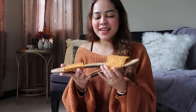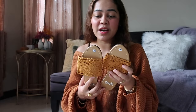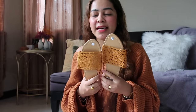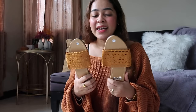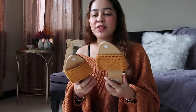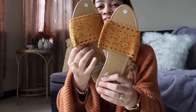Oh, slippers! Alright, so this one is from Liliw, Laguna. We know Liliw is known for making slippers. But at the store, guys, it said buy one, take one, 199. Only, that time I couldn't find another design, so this is the only one I liked. So I tried asking, what if I buy just one, and Ate agreed to 100 pesos. So, yeah. Love this one.